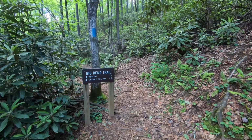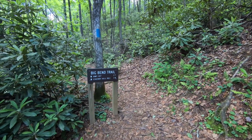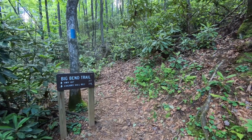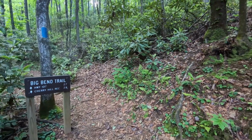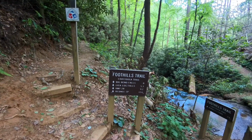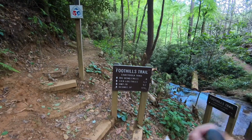This is Big Bend Trail, 2.7 miles to Highway 107, Cherry Hill Recreation. As far as I know, Cherry Hill is where there is a campground, but we are going this way.